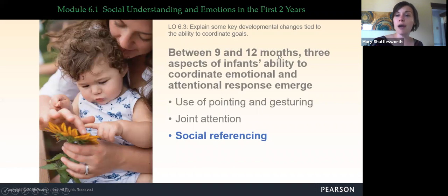All right, so as we move through that first year of life, we see that there are 3 different aspects that start to emerge in terms of how infants begin to coordinate their goals, so their social goals with other people, okay? So having this kind of shared set of goals. So one of the things that babies will do that you may have seen is that they will oftentimes do things like point, right? They'll point to things, especially when they're learning how to talk.